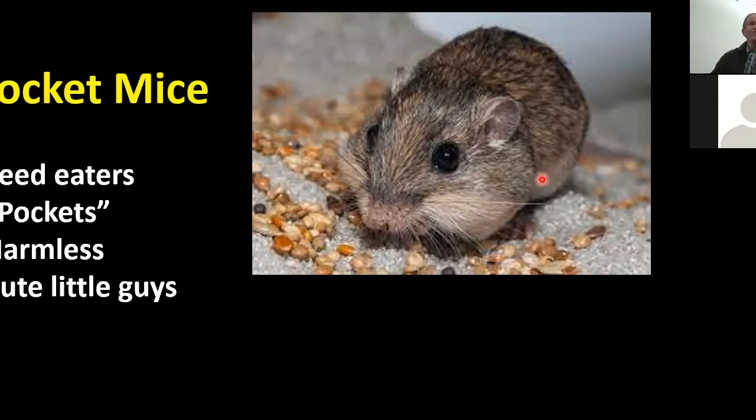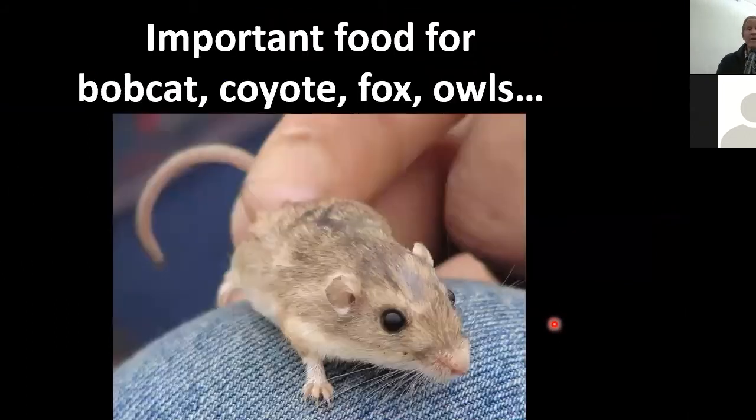Why don't they just go out and leisurely eat seeds at night? Why are they so bent on getting in and out of their burrow? Why wouldn't they just walk around and keep eating seeds? Because they're out in the open and there are predators. These guys are like popcorn to coyotes and bobcats. They're great little snacks, and bobcats and coyotes are out all the time at night, looking for pocket mice and small rodents to eat. They're important food. They serve a valuable function in distributing seed and aerating soil, but they're also valuable food for our predators.